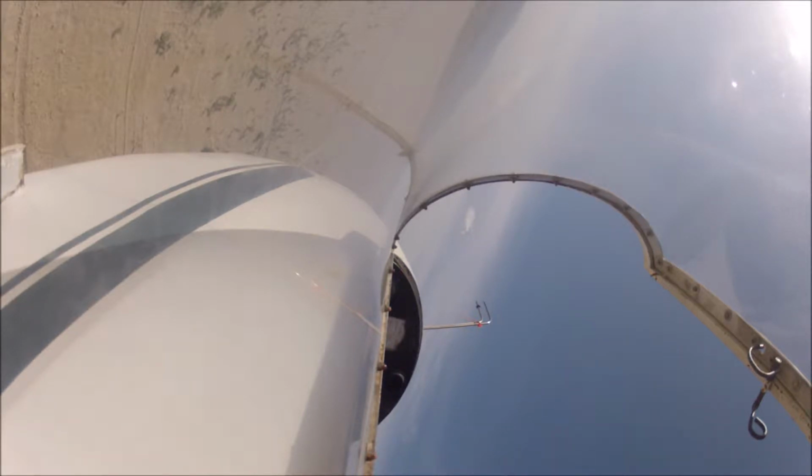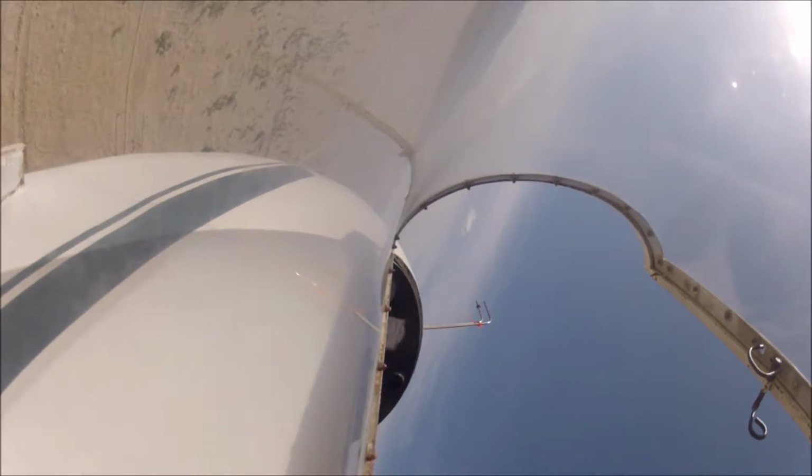Okay. Now I put that tow pass here somewhere, deep in my pocket, I think. Oh crap! I may have put it in my book. There we go. Would you like me to run your wing?